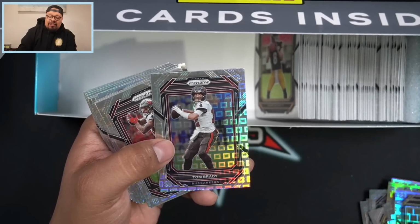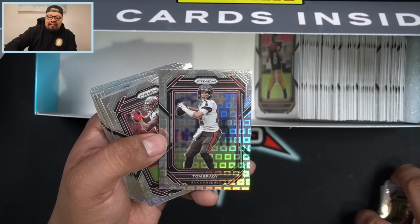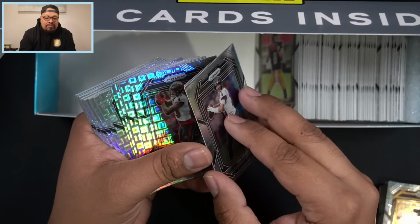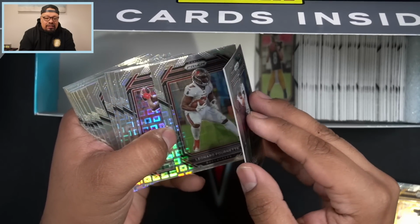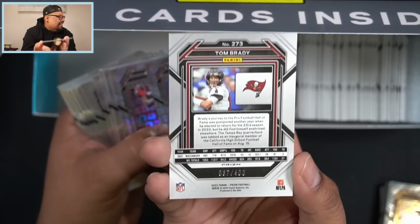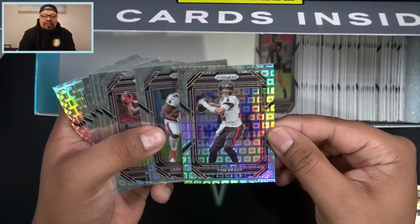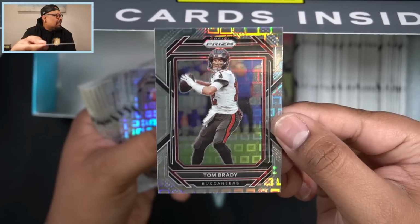Oh, there he is, the GOAT, Tom Brady. We're looking for 12. Come on, 12. I think there's two cards here. Come on, 12. 87 out of 400. So not jersey number, but still a pretty solid looking card. What do you guys think?